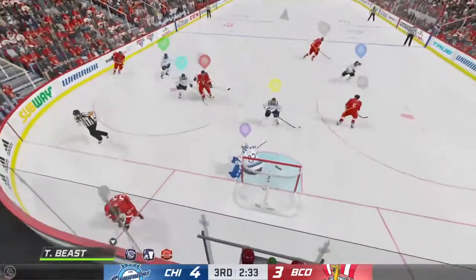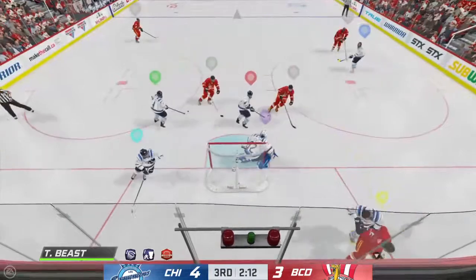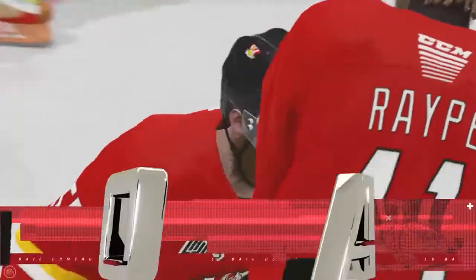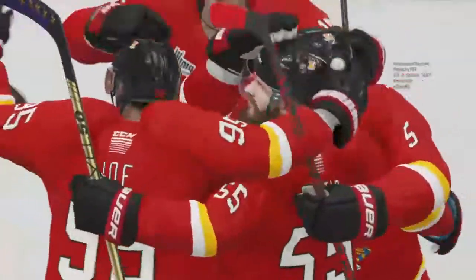Taken along the wall by Joseph. Tries to tuck it in, and no. That's a race to the post. The goalie gets there first. He scores! What an effort. They keep staying at the game. They push. They're looking for the tying goal. They finally get it.